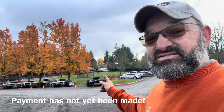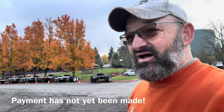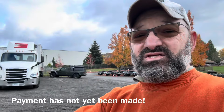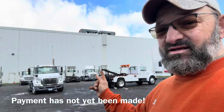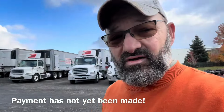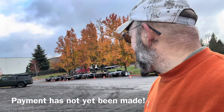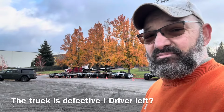The driver is leaving. That's the driver there. I don't understand if there's a language barrier or what. All I wanted him to do is spin that truck around so that I can anchor from the rear. He didn't understand that. His dispatch wasn't able to clarify that to him. He's packing up and leaving right now.